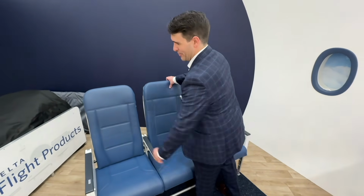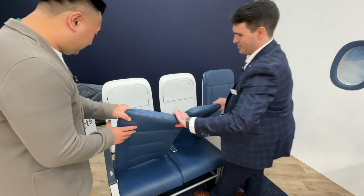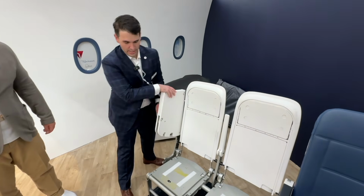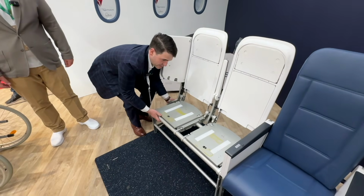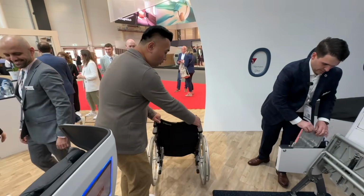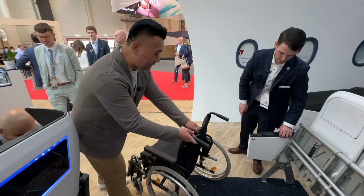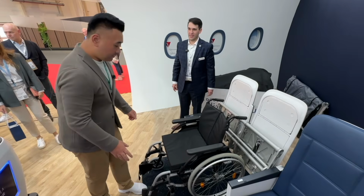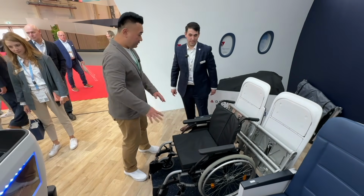How does the economy class work for a wheelchair? Yeah, of course. Same general idea. The cushions will come off first, and these will be stowed as we mentioned before, one on each side. This armrest can also pivot up, and then the frame rotates up as well, just the same as the business class. I'm keen to roll in the wheelchair to do a test to see whether it fits. So it fits right in the middle like this? Yes, exactly, taking two seats out. Exactly.